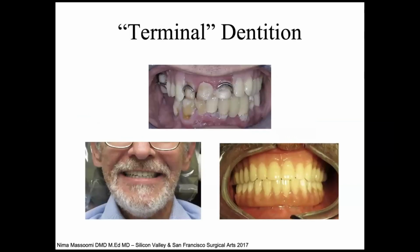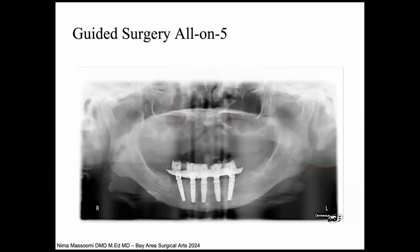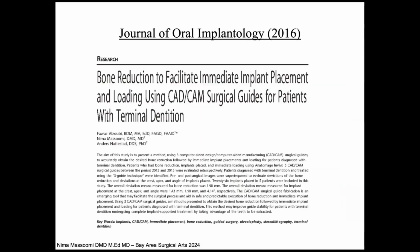This is a gentleman that came to me who had bilateral tonsillar cancer, underwent radiation, and obviously you can see that his dentition is just destroyed at this point, with xerostomia. This is one of the early cases that I did using that 3-guide technique. And you can see the guided bone reduction using that method. We're still using these guides with osteoid. And this is his x-ray from afterwards. This is almost 10 years out at this point. We also published this in 2016, what we can do with regards to guided bone reduction.